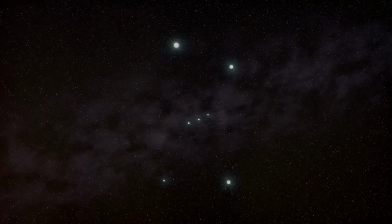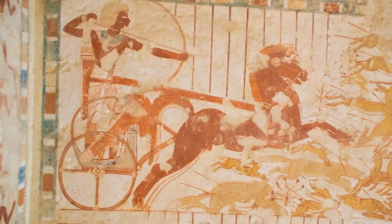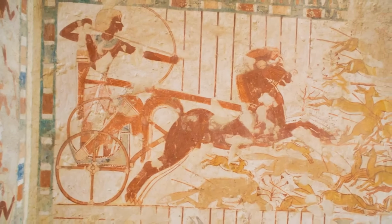The Old Kingdom was a time of unprecedented prosperity and stability, but like all empires, its time in the sun would eventually come to an end. The Nile River, which had been the lifeblood of the civilization, also played a role in its decline. Internal strife, coupled with a weakening central authority, would usher in a period of instability known as the First Intermediate Period. This era of chaos and fragmentation marked the end of the Old Kingdom, but the legacy of its achievements would endure for millennia.